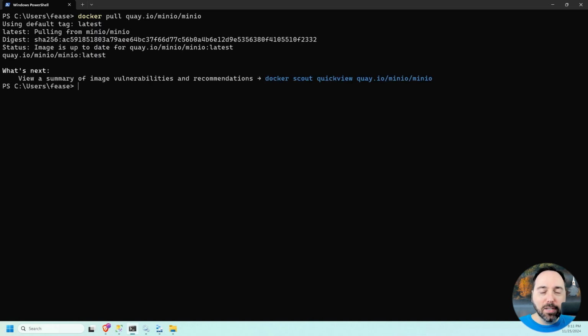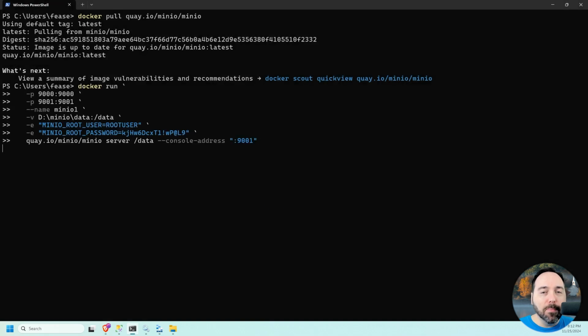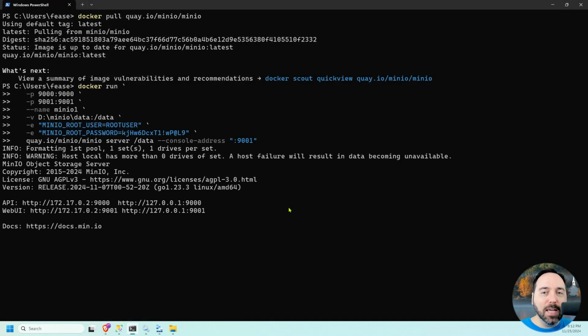Of course, this requires that I have Docker installed. I'm running Docker for Desktop on Windows, but this will work fine with other containerization variants, including on macOS and Linux. Next up, I'll start a MinIO container. I'm running in PowerShell, so I need to offset each line with a backtick rather than a backslash like I would in a shell like Bash.